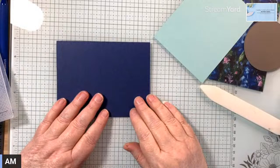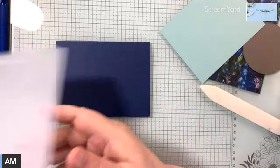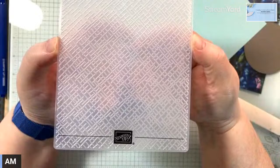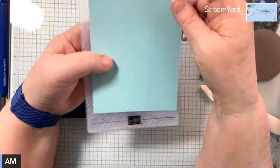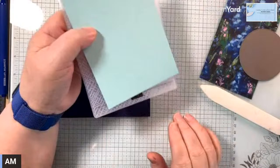Okay, so the first thing we're going to do is I'm going to use this embossing folder. This is part of the basic 3D embossing folders. This is not in the catalogue. This is in the online exclusives on the website. And I'm going to emboss this piece of Pool Party. I'm just going to go over to my machine to do this part. I don't want to bring my big machine over.